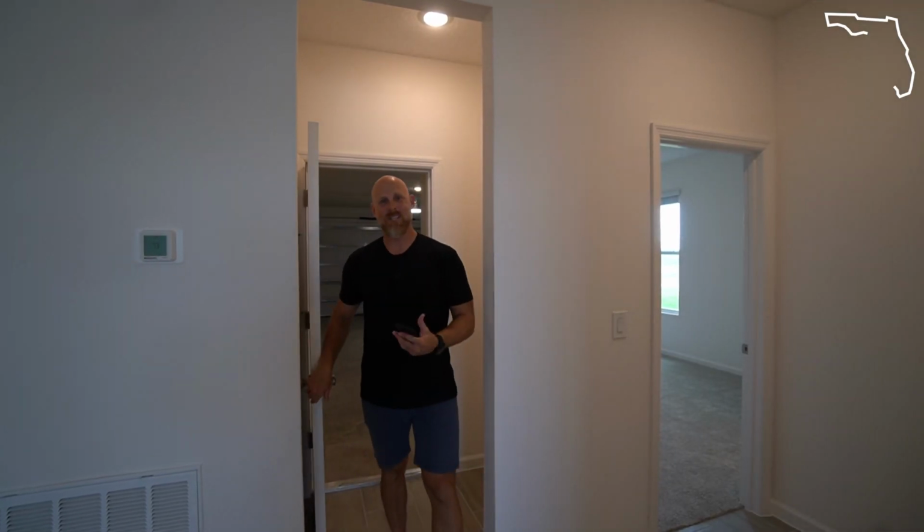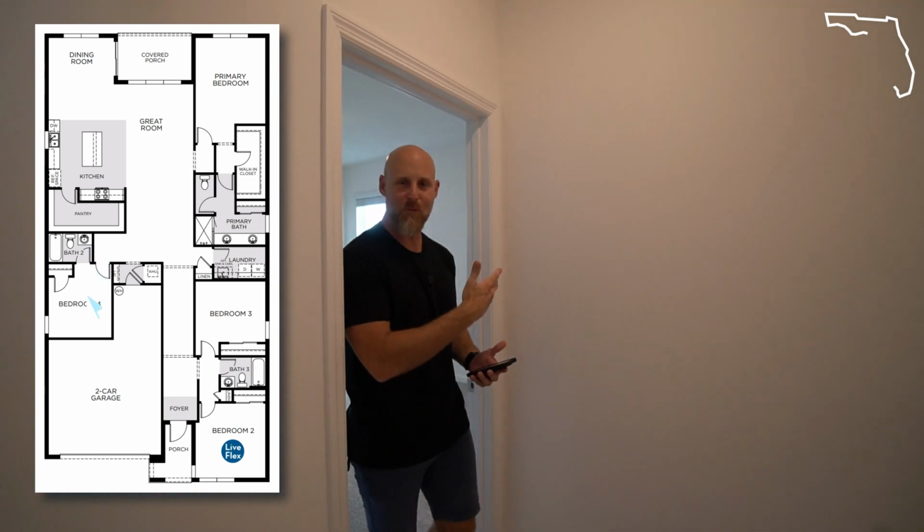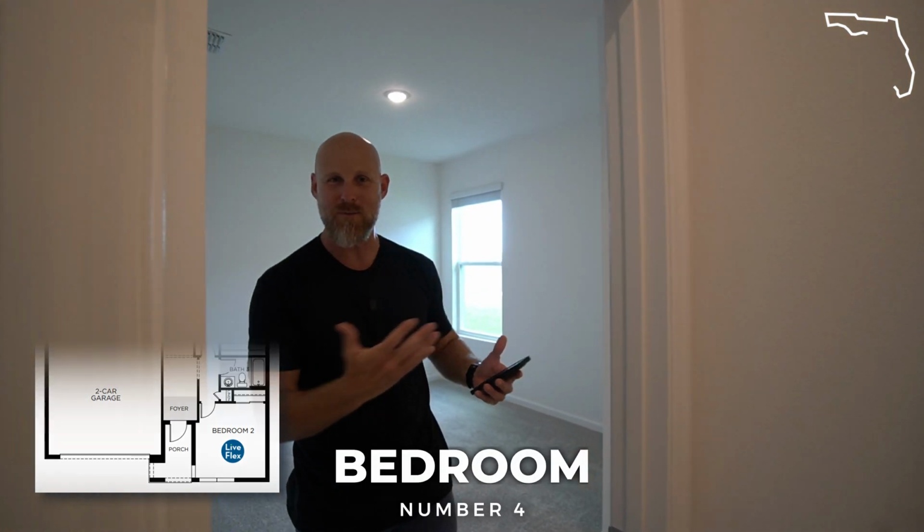All right, now let's check out this guest suite here in the Palisade. Now, if you've got your floor plan handy, this is gonna be listed as bedroom 4, bathroom 2. If it was up to me, I would call this bathroom 3 because it's a 4-3, so wouldn't 4 and 3 go together?